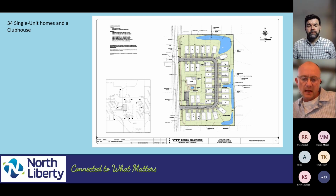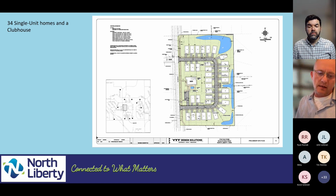Sorry, Corey, this is Ryan. So is this kind of like a condominium? Will they own the land, or will it be common area? And I guess, how is maintenance? Does the association take care of the maintenance on the building, and then I guess they would maintain the private drive that goes around and things like that?